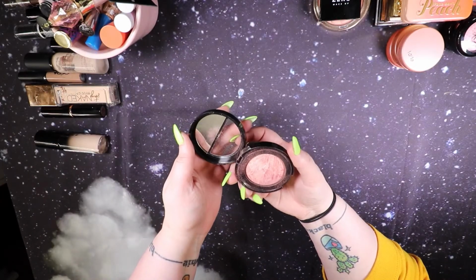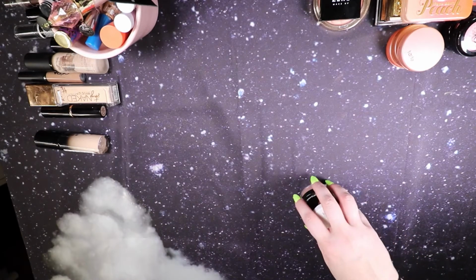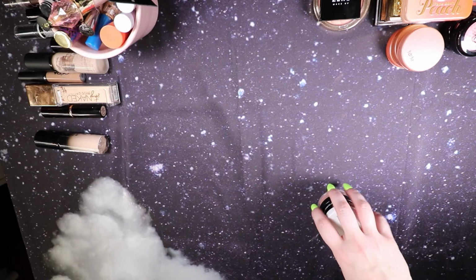Laura Geller one. I like this one when I'm doing a really rosy look, so I'm definitely gonna keep it. All right, so out of those blushes, I got rid of 3 and I'm throwing away like 5. Not too bad, not too bad.